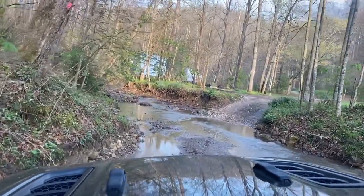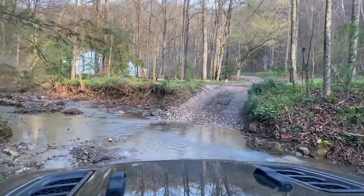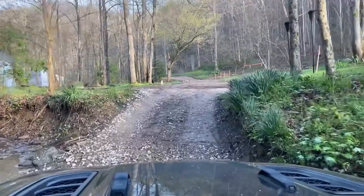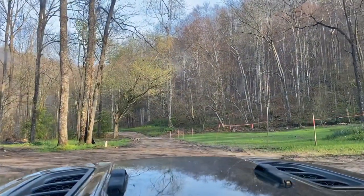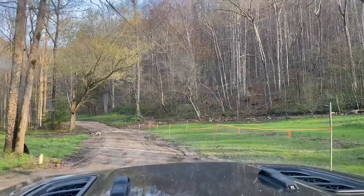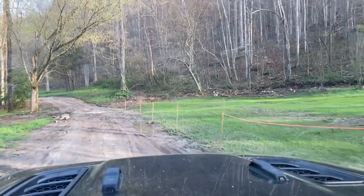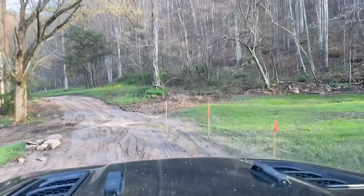All right, we left camp just a little bit ago, and it appears that they're building like cabins or something back here down a section of the road where they built cabins. They got power out here. Pretty cool.